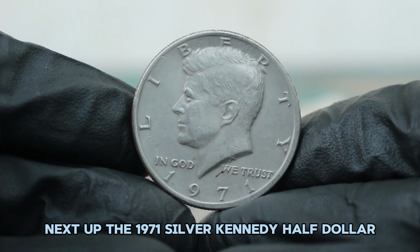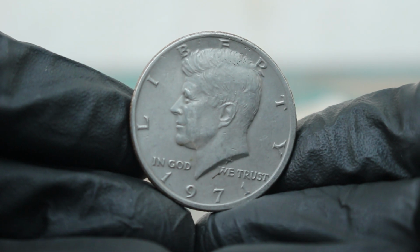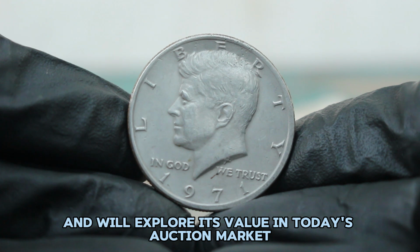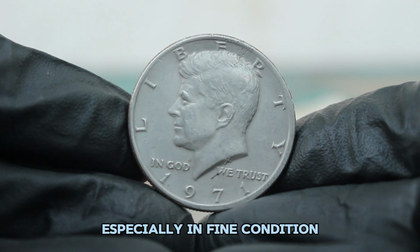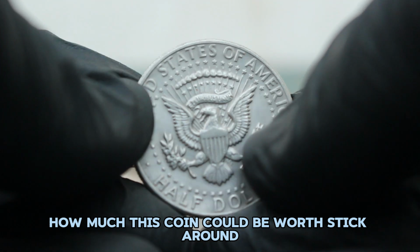Next up, the 1971 silver Kennedy half-dollar with a large date and no mint mark. This particular coin is a standout and we'll explore its value in today's auction market, especially in fine condition. If you're curious about how much this coin could be worth, stick around.